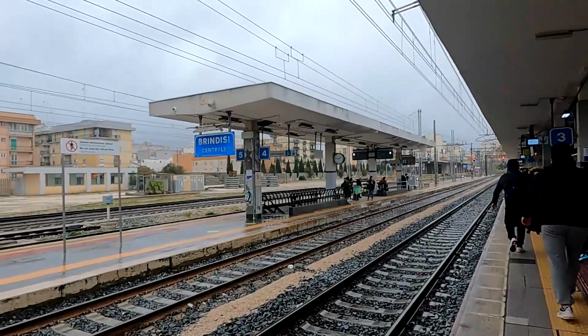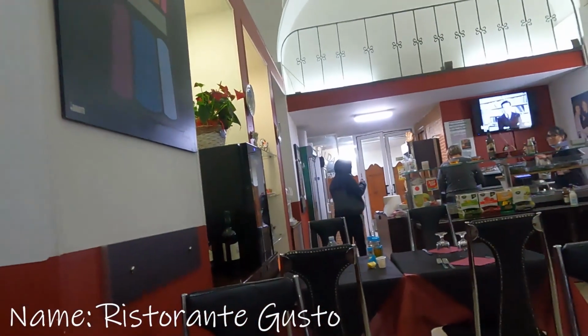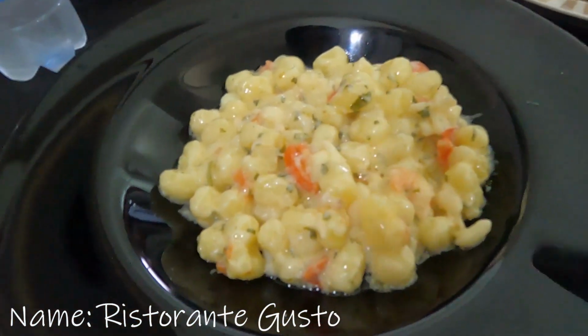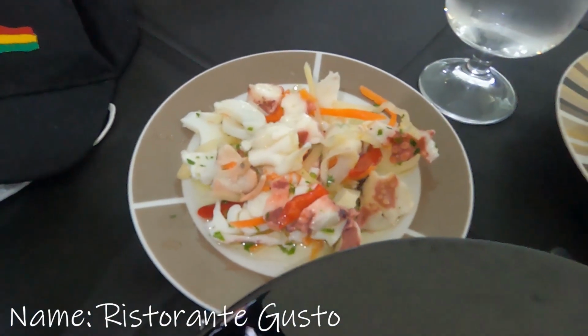Well, another day, another menu-less restaurant. I'm now sitting here in this restaurant and you just show up and order from the counter, because they will just show you exactly what they have. And I got this, a seafood gnocchi. Oh yeah, look at this. Oh, bouncy boy, along with a seafood salad.